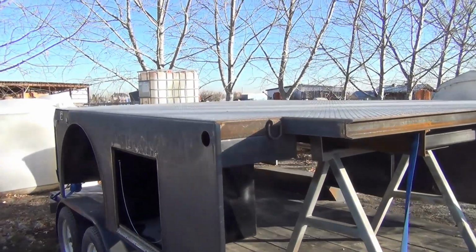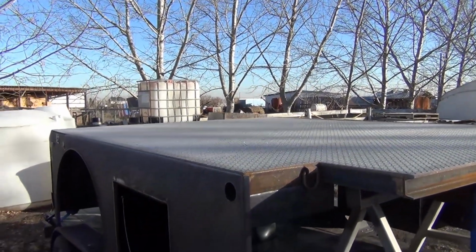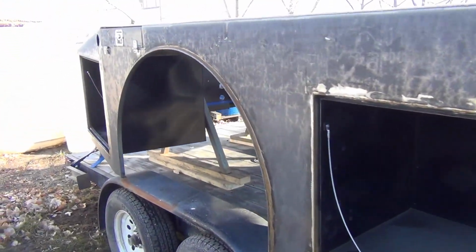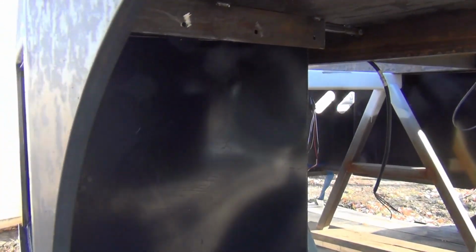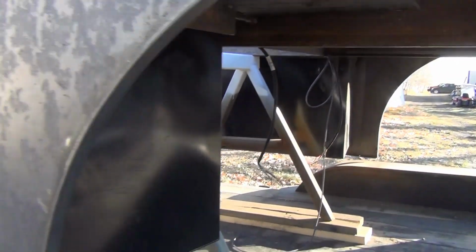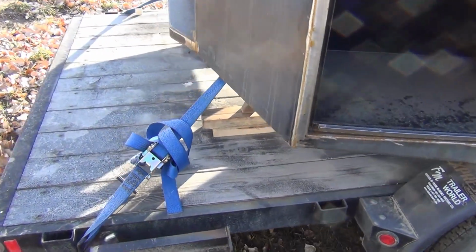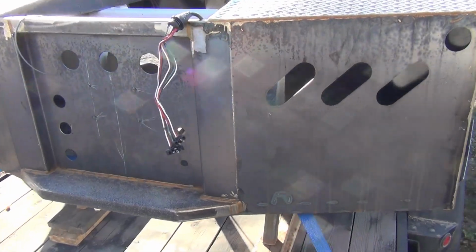This is Storm's bed that's going to be going on the back of him. Storage boxes, ladder. You'll see we've done quite a bit of the advanced wiring underneath. This bed will be getting sandblasted and painted to match Storm's new color scheme.